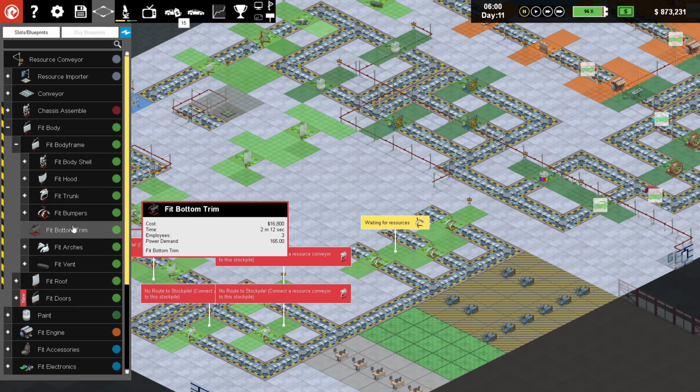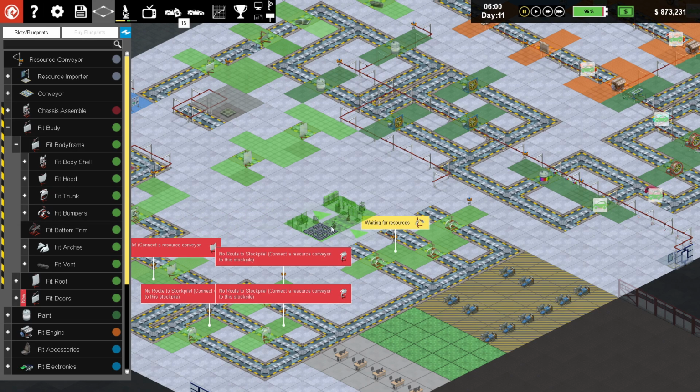so the fit trim is 2 minutes 12, which is 120 plus 12, 132. So we need 2 of those. So 2 fit bottom trim. Now, where's a good place to put 2 of you? Actually, as it turns out, right there.